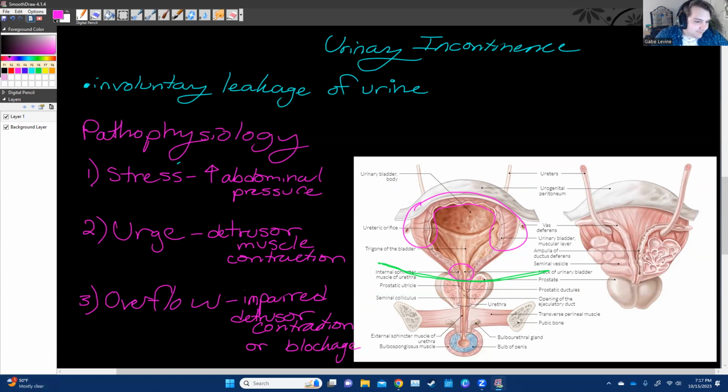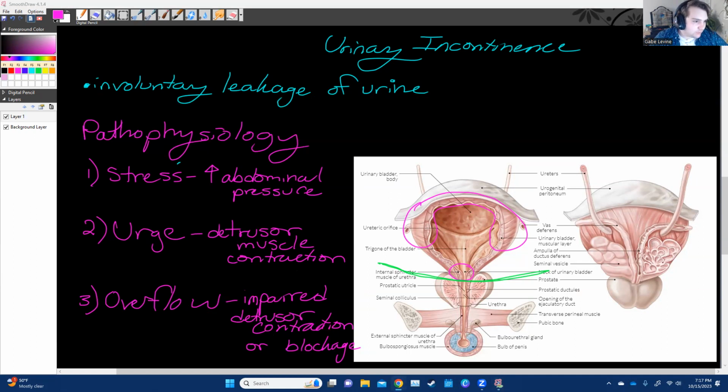Sometimes they split the blockage into its own separate category, but where I usually put it is with overflow. We'll talk about other characteristics, like I think she talks about functional incontinence and mixed, different stuff like that. But really, these are the three major things.